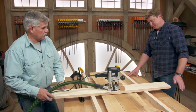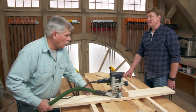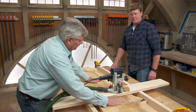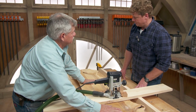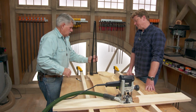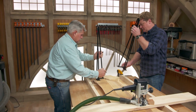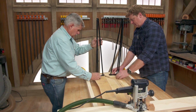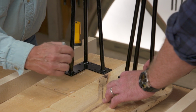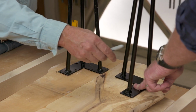Right, and we could take the router and go back and forth and take off sections to make the whole thing flat. That's going to take a lot of time, and I don't really care that the underside isn't flat. I only care about the sections where the legs are going to go. Right. Like right here. So if I trace where this one's going to go, you want to position that one, kind of like eyeball it right there. Looks good. So now I'll just trace this. Trace that one.